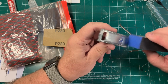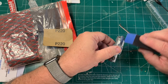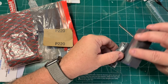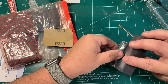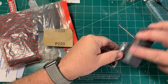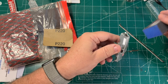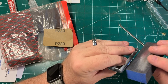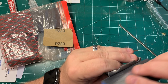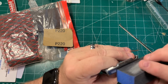And then I would eventually have to deal with the side windows. The first thing I wanted to do is just make sure that they were on the same plane all the way across, and then I could apply little bits of filler where I needed to, and deal with those sides as such. But this car, way more sanding, filing, trimming, whatever, than I've ever done on any project before, so it is what it is.